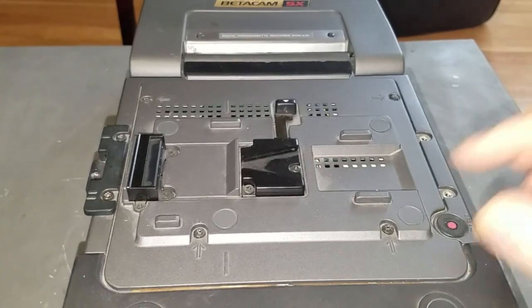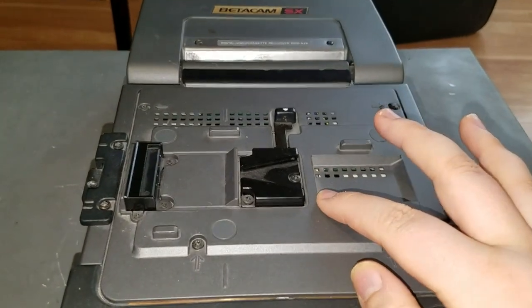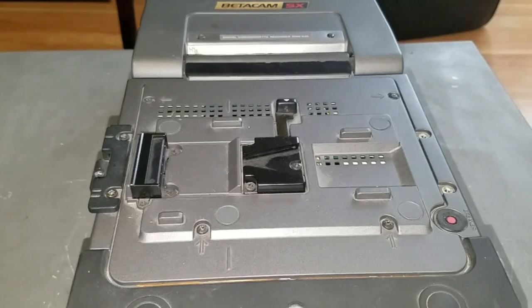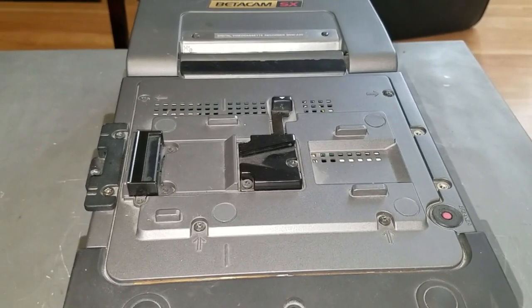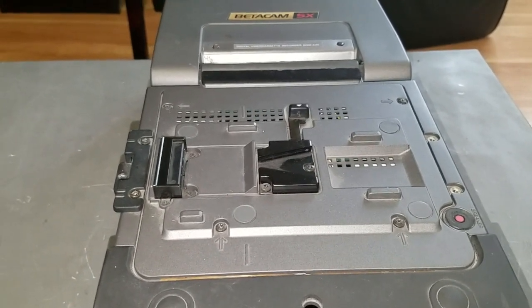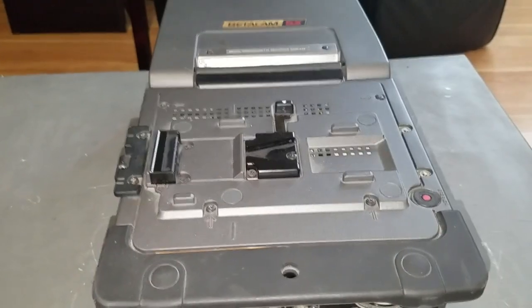But it turns out that Sony put these lugs here to make this physically incompatible with a V-mount power supply, because most V-mount power supplies do not supply enough current. Sony's own specific V-mount power supply for this machine does fit on here, as do batteries. So we thought that was super weird.